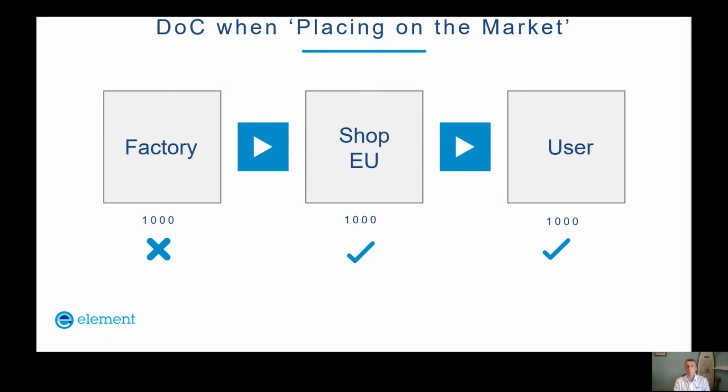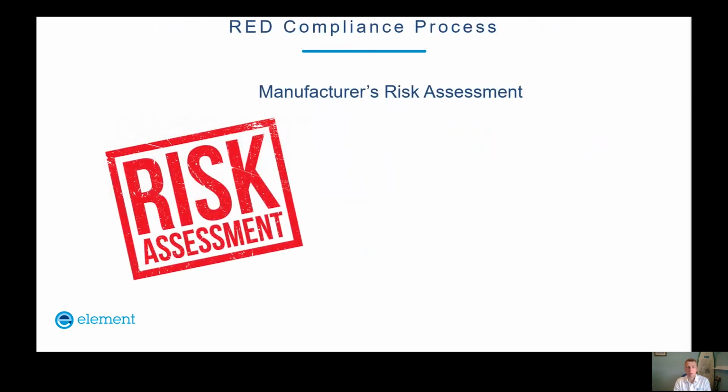Okay, so what does a manufacturer do when he wants to assess his product to the Radio Equipment Directive? Now, in the olden days, it used to be a case that you would just say, right, I've got my product, I'm going to look online, find a handful of standards, test to the standards, then I'm done, I put my CE mark on and start selling it. Well, things have moved on a little bit since then, and actually the first thing the manufacturer must do is start to create their risk assessment.